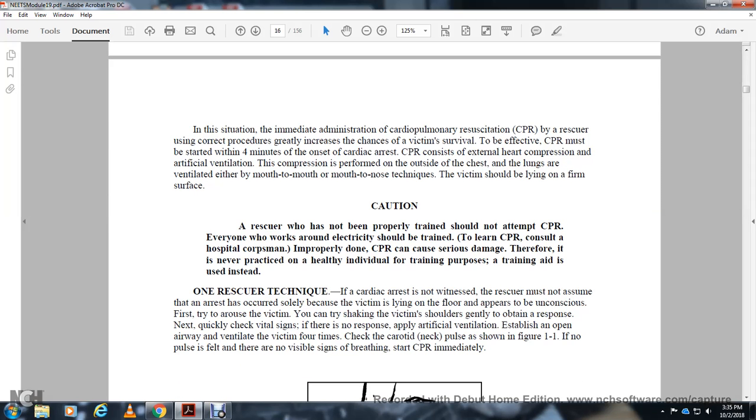One rescuer technique. The cardiac arrest is not witnessed by the rescuer, who should not assume that arrest has occurred solely because the victim is lying on the floor and appears to be unconscious. First, try to arouse the victim by trying to shake the victim's shoulder gently to obtain a response. Next, quickly check the vital signs.